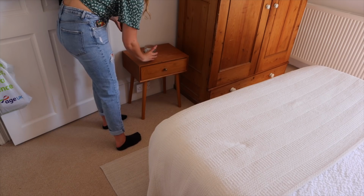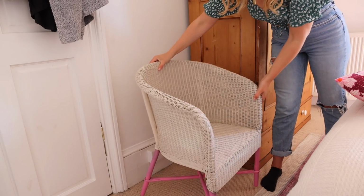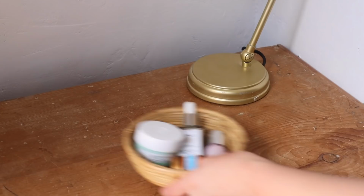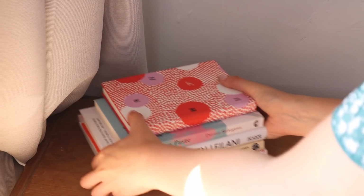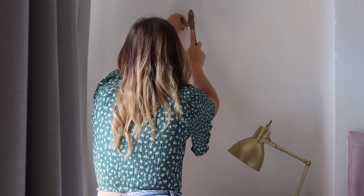With the bedside table out of the way, I was finally able to put my freshly painted chair in its new spot. This is how it turned out. Let me know what you think of the pink legs. Are they fun? Are they a bit too bright? Should I tone them down with a different pink? I'm not sure, but I like them for now. Anyway, let me get on with the styling montage.